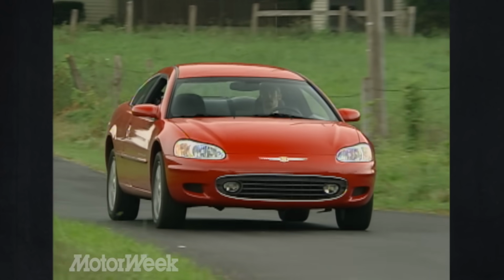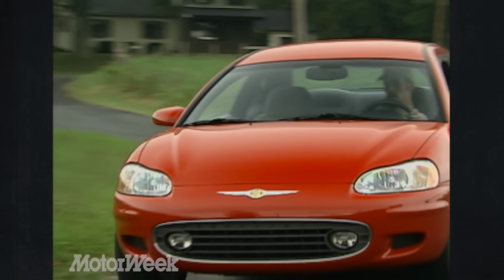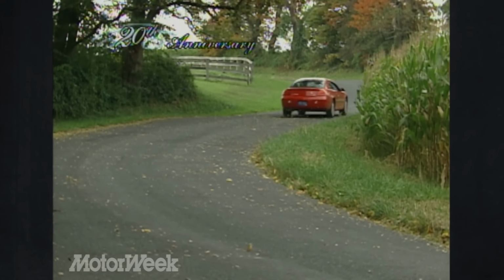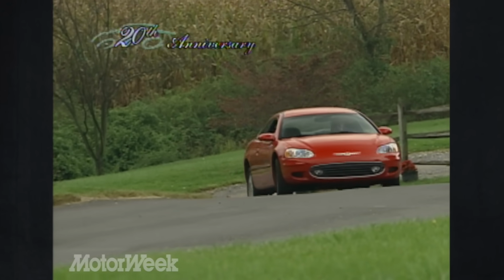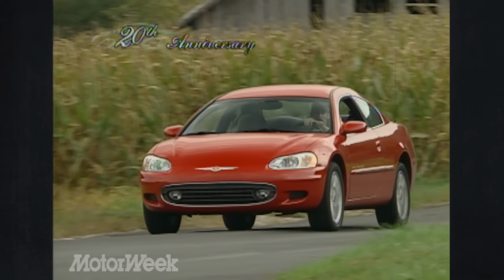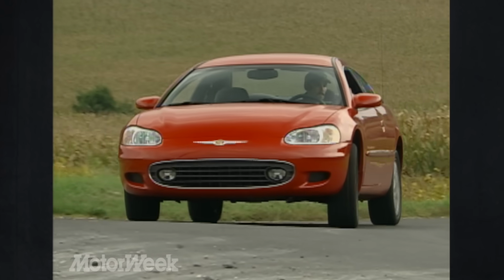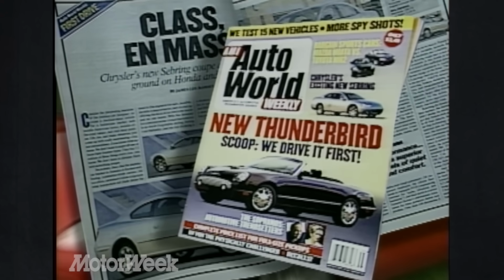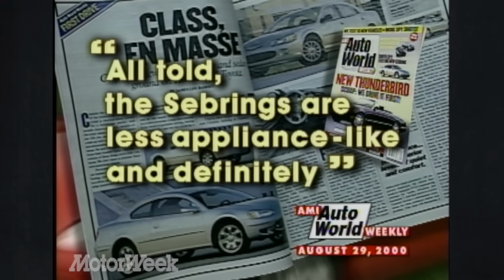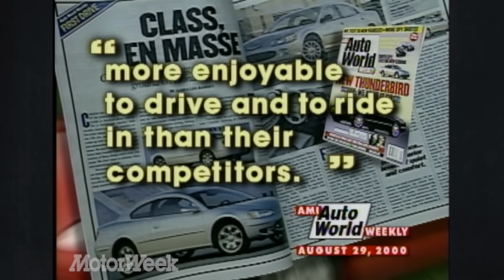But while sharing a lot with the Eclipse, especially the fine powertrain, the Sebring Coupe still comes away as its own car. Indeed, the 2001 Chrysler Sebring Coupe is a strong candidate for those seeking a sporty 2-door coupe without all the boy racer trappings. And our friends at AMI Auto World Weekly agreed, saying, all told, the Sebrings are less appliance-like and definitely more enjoyable to drive and to ride in than their competitors.